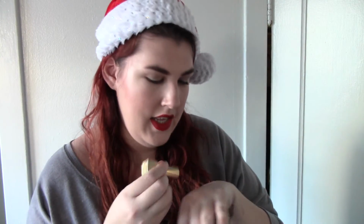This is the YSL 204 lipstick. This is their Rouge matte collection, and this is probably one of the best matte lipsticks. This is just a beautiful, beautiful red, and it's super smooth, super long lasting. It doesn't transfer all that easily. So there's an option if someone wants a really luxury lipstick, go for the YSL Rouge matte lipsticks.